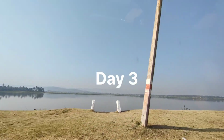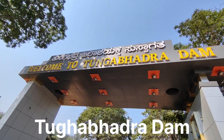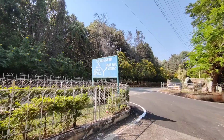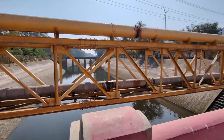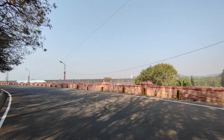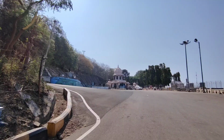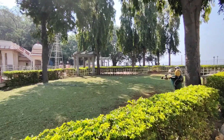Now it's the next day where we have checked out from our hotel, and while going back we decided to visit the Tungabhadra Dam, which is hardly 5 to 10 kilometers away from your road going back. Here also another pro tip: if you get a bus that takes you up, please do take it, because it's around 3.5 kilometers to and fro, which is too much to walk in the morning. But when we reached up there is a whole garden area and the view was very beautiful.